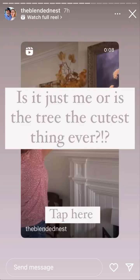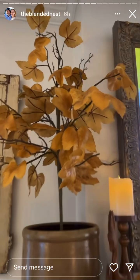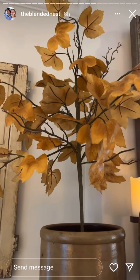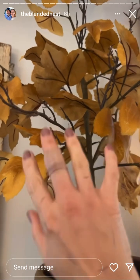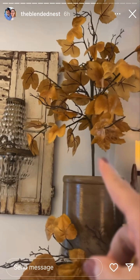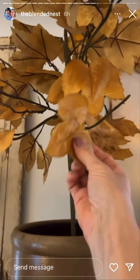Before I take Bugaboo out for a walk, I wanted to show you this tree up close and personal because I was so impressed by the quality and how real it looks. I also bought some garland and some stems, so I'm going to show you those two. So here is the little tree. I think it looks so realistic because of all of these branches that don't have leaves on them. If I look outside, that's what I see. And I love the color and texture of those leaves.